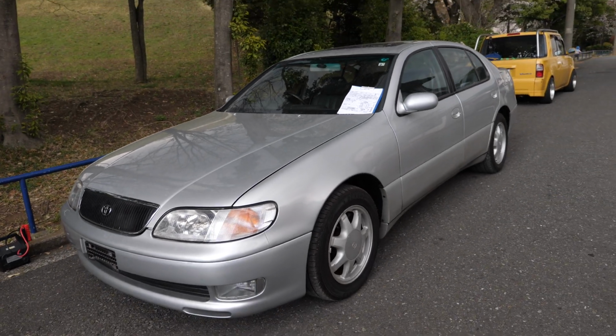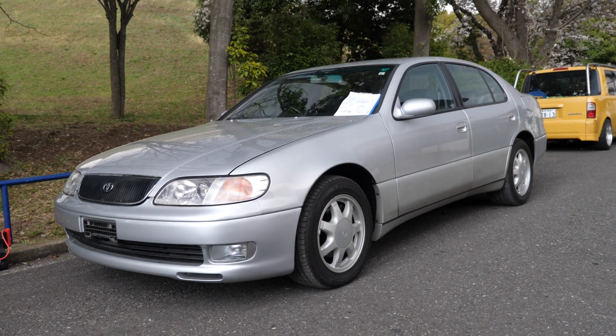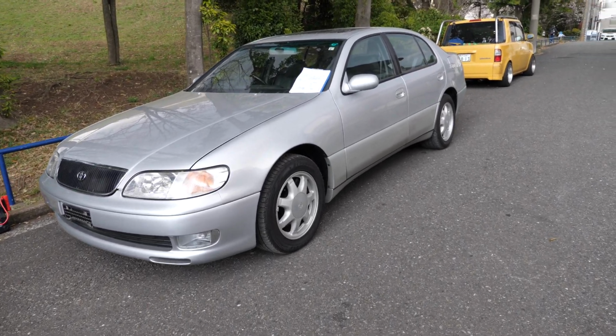Okay. The looks of this, well, it's up to you if you like them, or if you don't like them, or if you're so-so about them. I think most people are gonna buy these because of the great driving dynamics, the really nice interior, and that engine, of course.